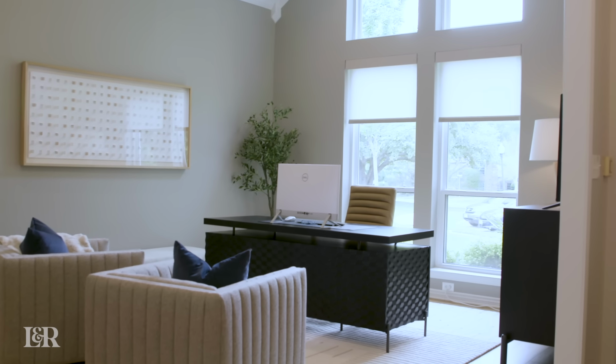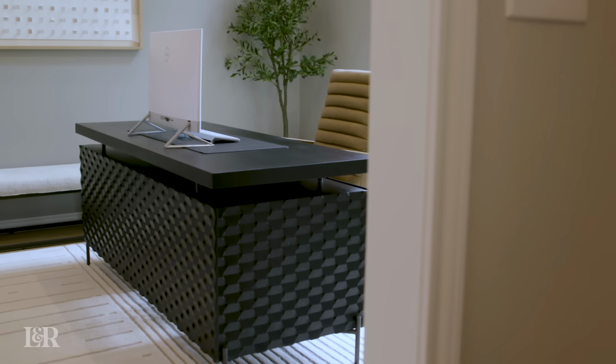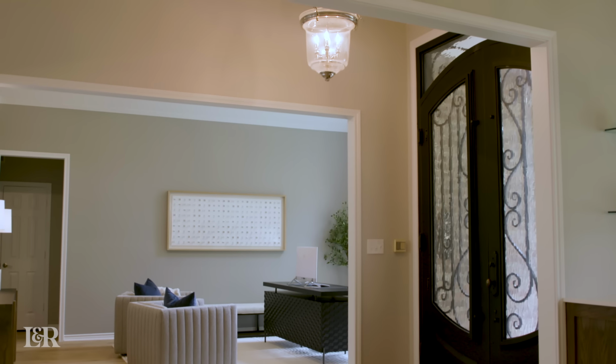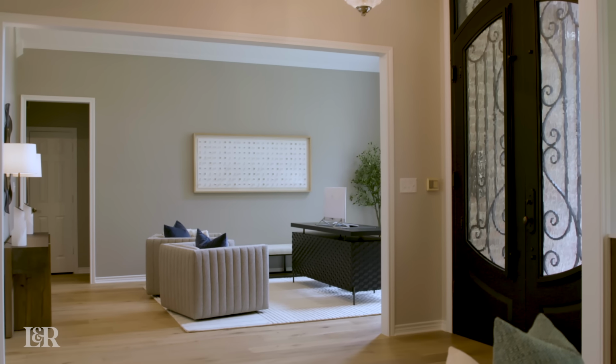First, we have their front room, which is also their office area. He does work from home, so it was important that we created a really great space for him where he could focus, but also that served as kind of that entry foyer area when you come into the home, because we do have an open floor plan here.